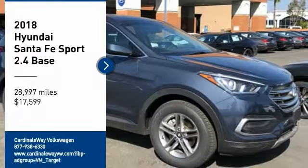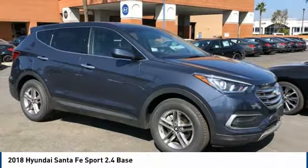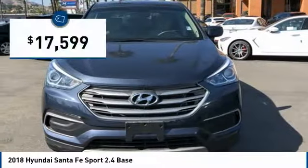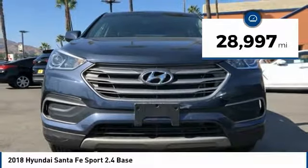Stop by and take a look at the 2018 Santa Fe. Style, quality, performance, value. Need we say more? And is priced below $20,000. This vehicle has less than 30,000 miles.